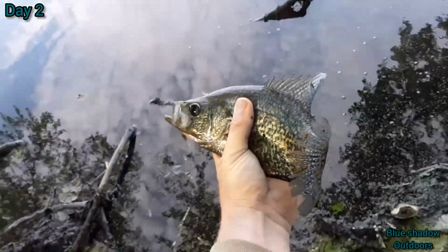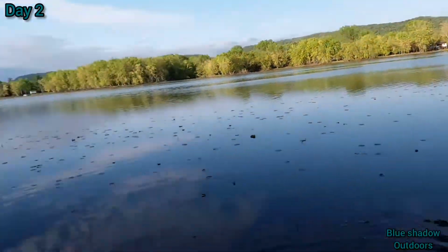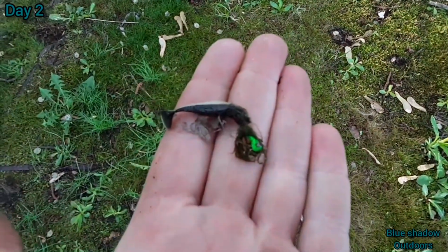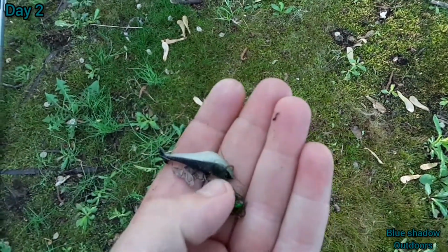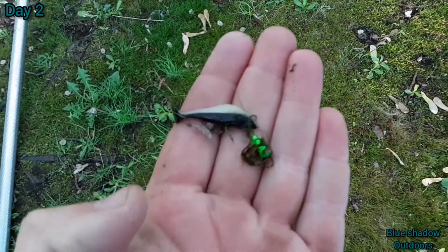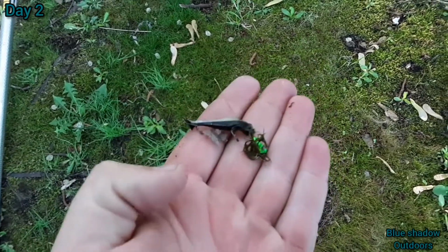But this guy's going back. Oh, there he goes. Alright. This is right out in these lily pads right next to shore. What I am using, he snapped my line. So, right there is what I'm using: an Apex swim bait, 1 inch or 2 inch, and then just a tiny little jig head for a hook.